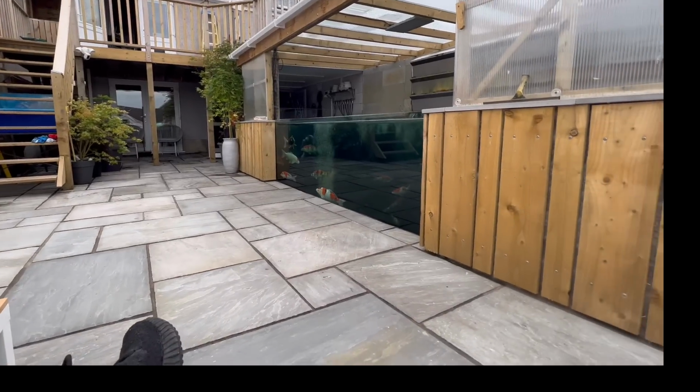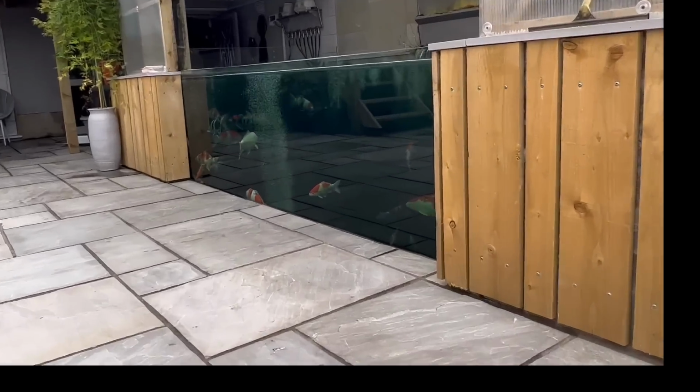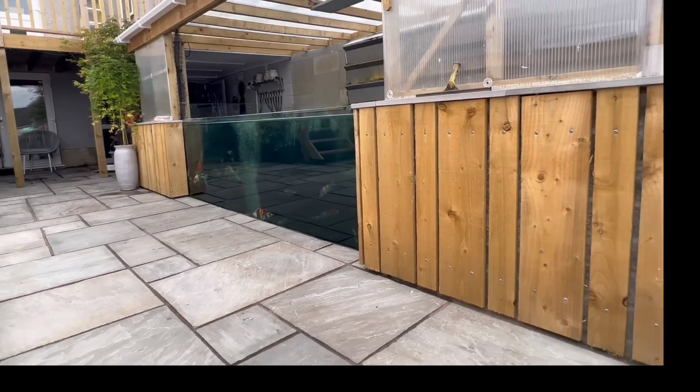But anyway, the pond is absolutely fantastic. So guys, unfortunately, you know I said I was going to probably offload that Tancho, because nothing wrong with it, I'm just not feeling Tanchos this year. So that has been rehomed. Loads and loads of people got in contact with me.